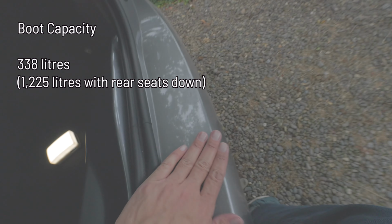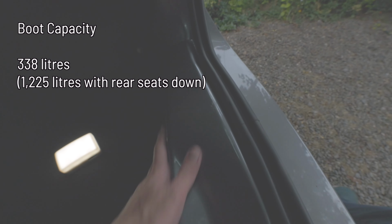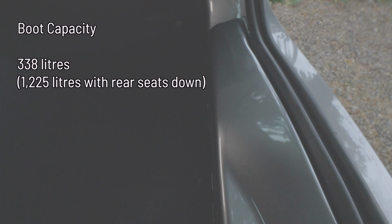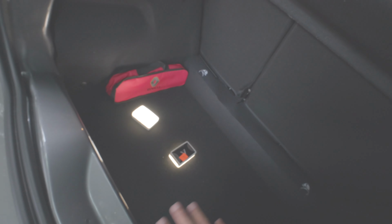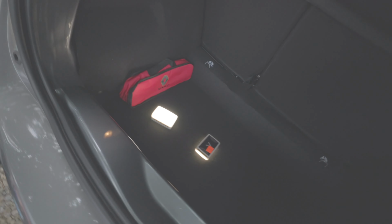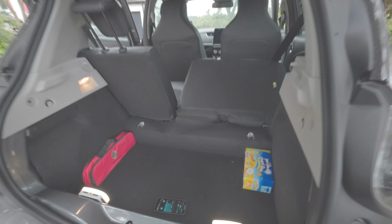The Renault Zoe ZE50's boot space is mildly disappointing. You do have 338 litres of space, which is plenty for all your shopping, a bit of luggage, that sort of thing. But in the back here, you've got bare metal. That's going to get scratched up and possibly a bit rusty after it gets damaged by things like strollers, if you put them in the back. You've also got a lip on the front edge, just underneath the seats. But if the seats go down, you do get over 1,000 litres of storage. So you could do big tip runs and things in the car if you put the rear seats down.